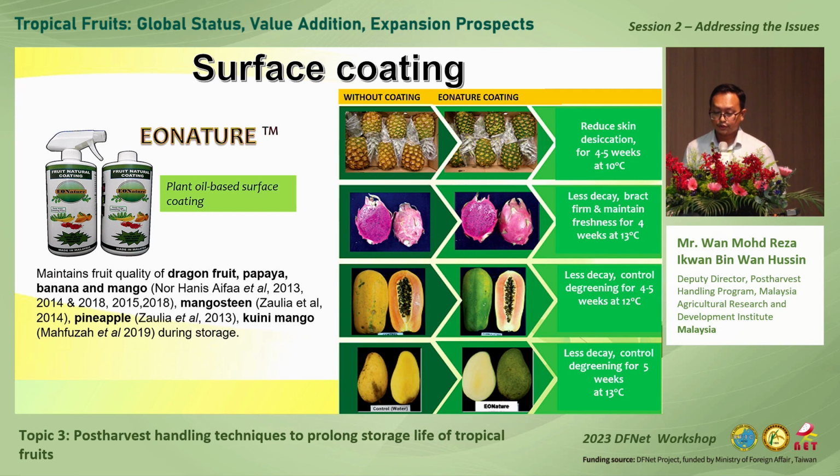Okay, one of the most successful coatings developed by MARDI is Nature. It is a plant oil-based surface coating, which has no chemical in it and contains essential oil as a tool to combat disease during storage. And this Nature has been proven to maintain fruit quality of dragon fruit, papaya, banana, mango, mangosteen, pineapple, and mango Queenie.